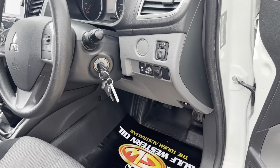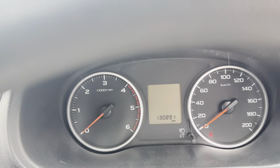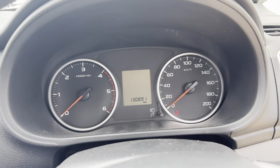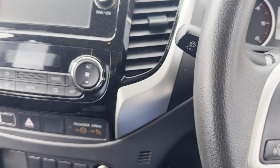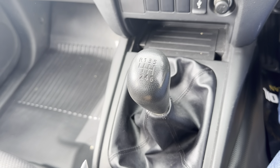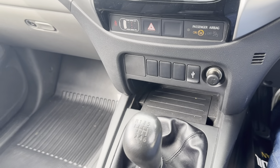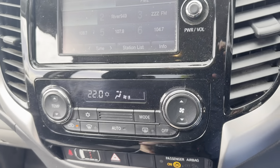Looking inside the vehicle, outstanding in condition. 130,000 very careful kilometres. Let's start her up. There we go. Turbo diesel in a manual, 6-speed, of course. It does have climate controlled air conditioning.